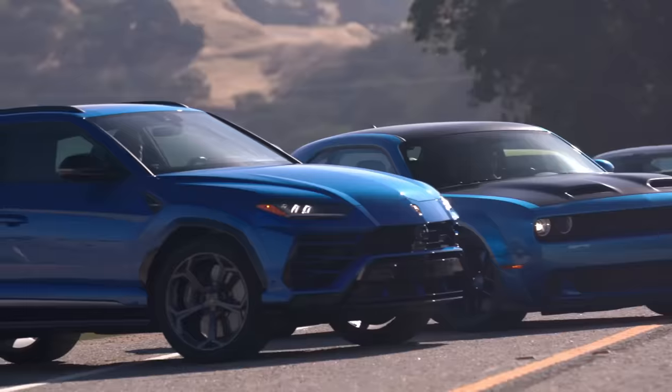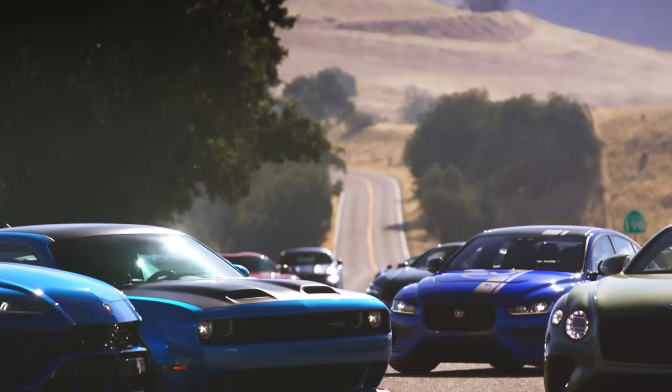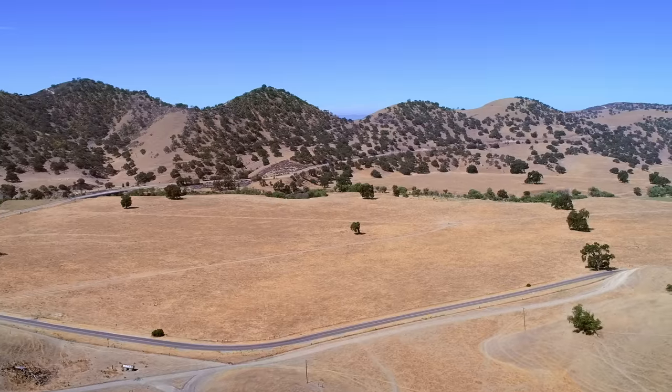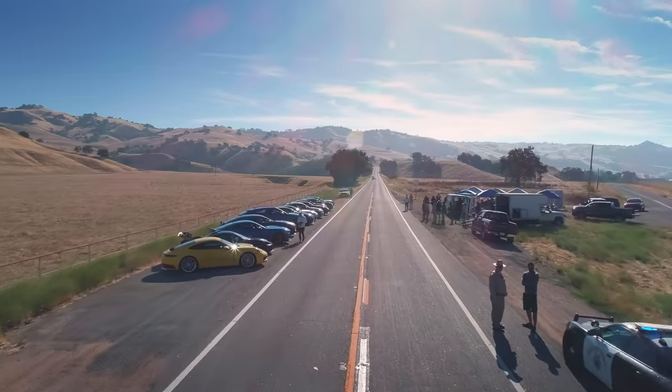Okay, so this is part one of Best Driver's Car. Might be the most important part of all. These are road cars after all, so we have an amazing stretch of road and we get to drive up and down it as fast as we can. The police are here to make sure no one gets in our way.